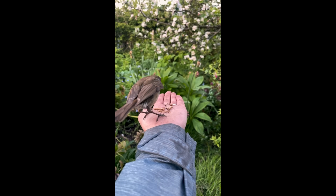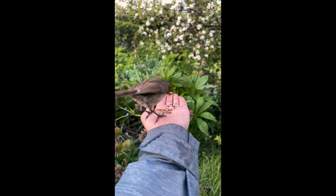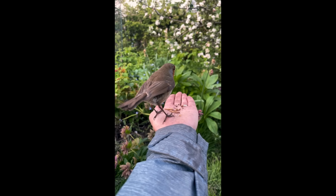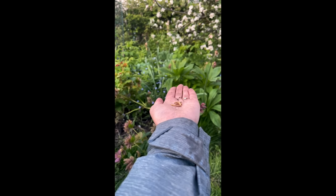This one here is in slow motion, but he did sit there for a couple of seconds, and I've obviously won over his trust. But it turns out he does have a nest behind my picnic table in the hedgerow, and so he keeps going over to feed the chicks, and obviously he needs to keep his energy up as well.